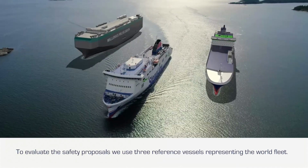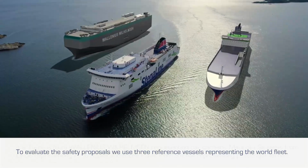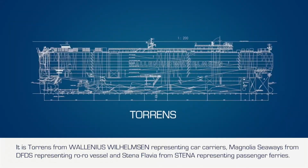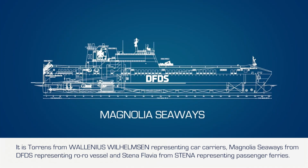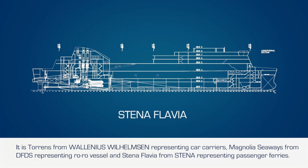To evaluate the safety proposals, we use 3 reference vessels representing the world fleet. It is Torrens from Wallenius Wilhelmsen as a car carrier, Magnolia Seaways from DFDS as a ro-ro vessel, and Stena Flavia from Stena as a passenger ferry.